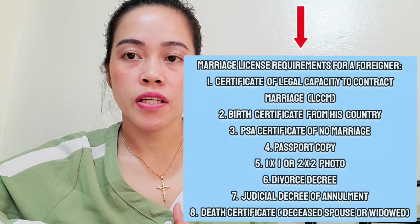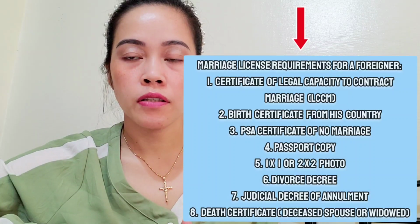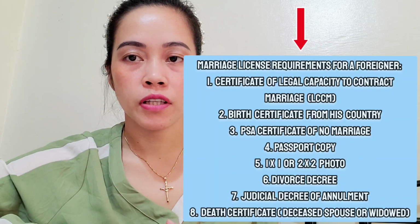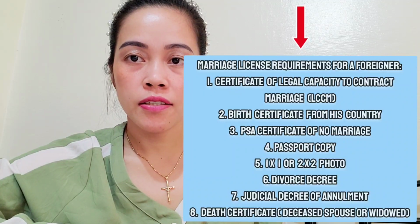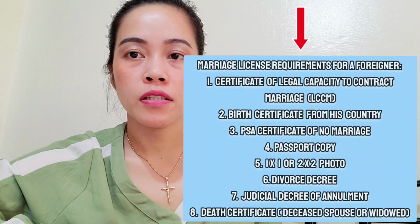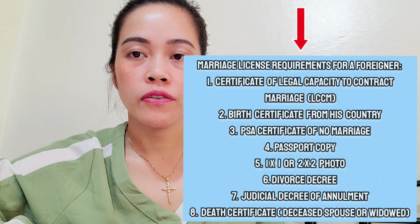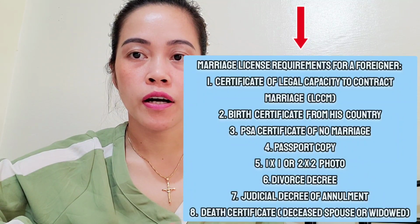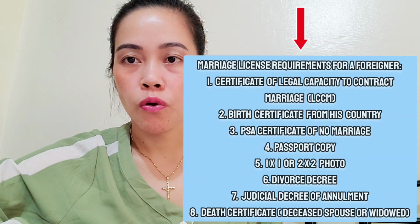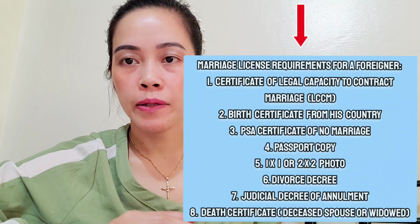Number seven is the judicial decree of annulment, for people here in the Philippines, because we all know that annulment is just here in the Philippines. And number eight is the death certificate of the deceased spouse. You need to provide this if you are a widow. Those are the eight requirements of a marriage license for a foreigner that you need to comply with. Of these eight requirements, my husband only provided five.